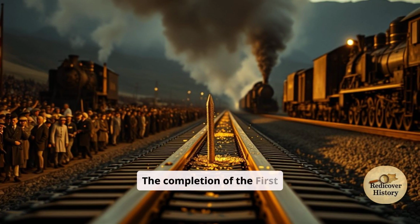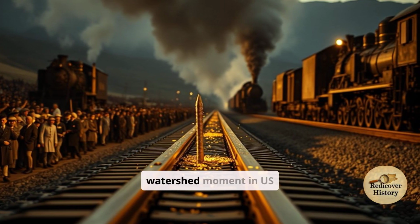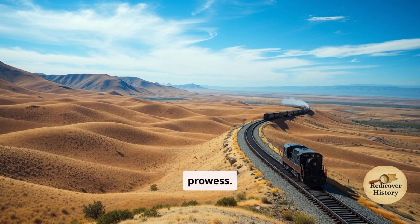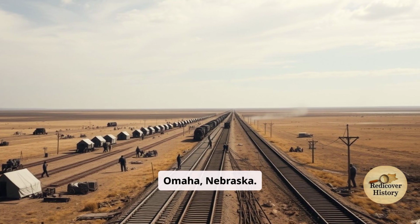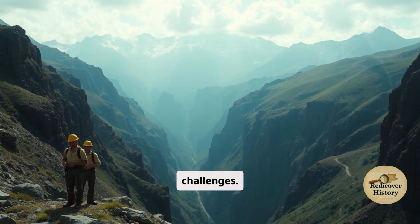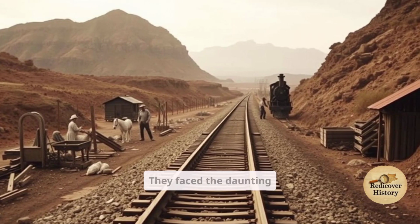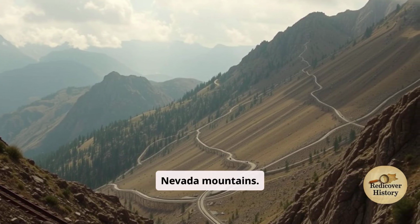The completion of the first transcontinental railroad in 1869 was a watershed moment in U.S. history. It symbolized the nation's ambition and technological prowess. The Union Pacific Railroad built westward from Omaha, Nebraska. This involved overcoming immense engineering and logistical challenges. The Central Pacific Railroad built eastward from Sacramento, California. They faced the daunting task of traversing the Sierra Nevada mountains.